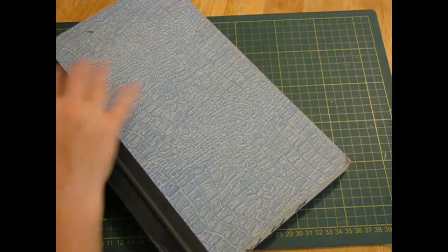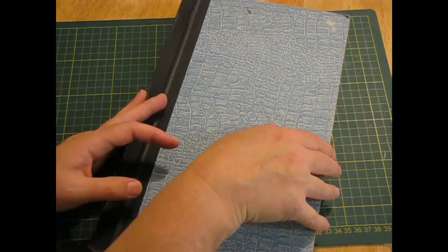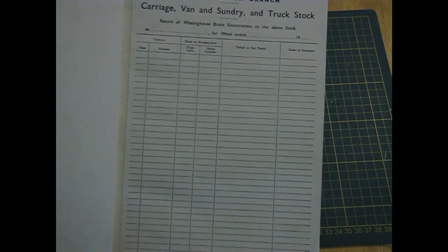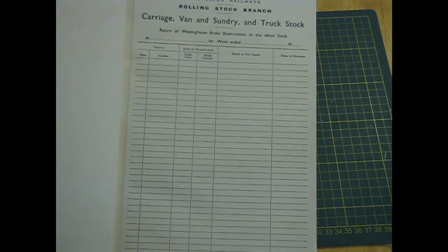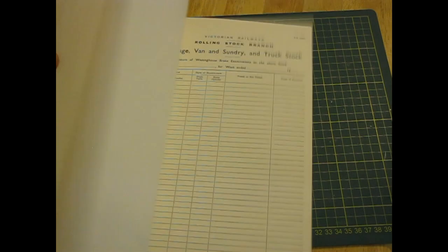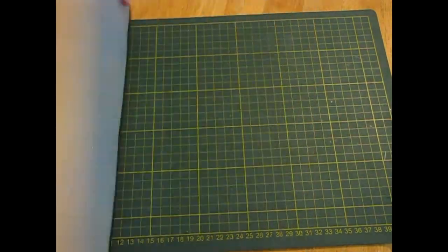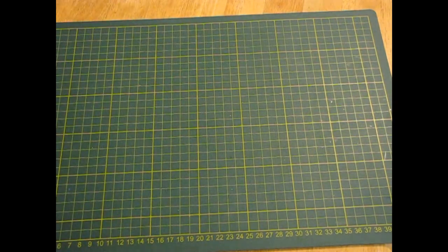And now with this, just take that out. It's from the Victorian Railways rolling stock branch apparently. It's for carriage van and sundry and truck stock, and brake examinations and that. Stacks and stacks of pages in that. So I thought, why not? I don't have much of the authentic bits and pieces like this, so just put that back in there. So was that one.